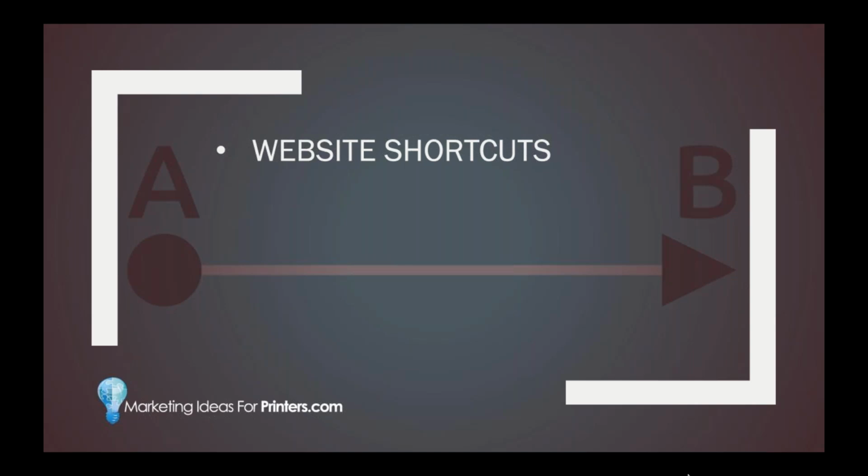Where's he going to go if he wants to find out more information about the effectiveness of business cards or information that way? Just see what path he's following and where the speed bumps are, and then accommodate by putting shortcuts in different places and things to make it easier for them to find what they're looking for.